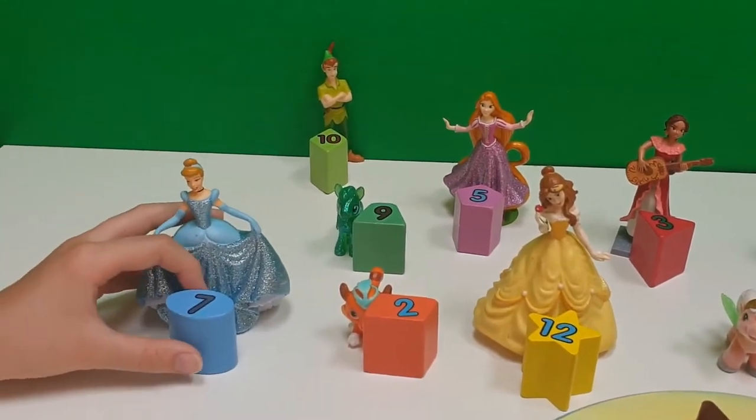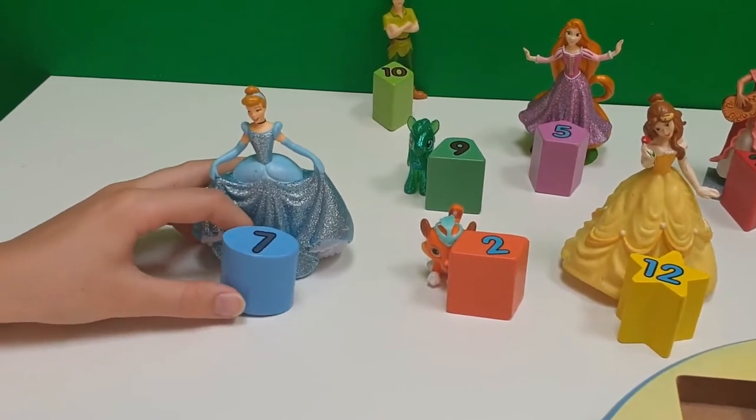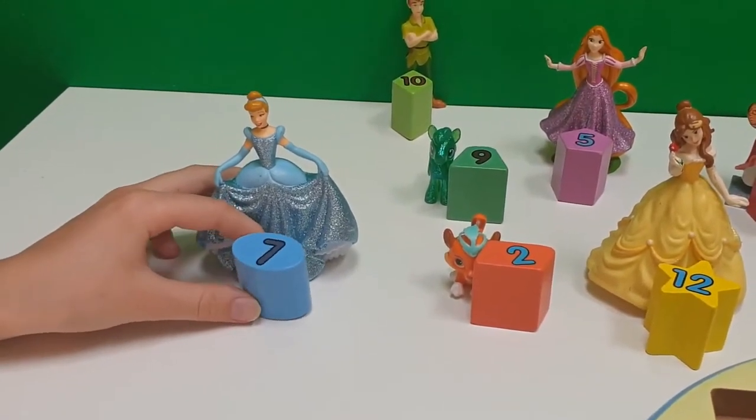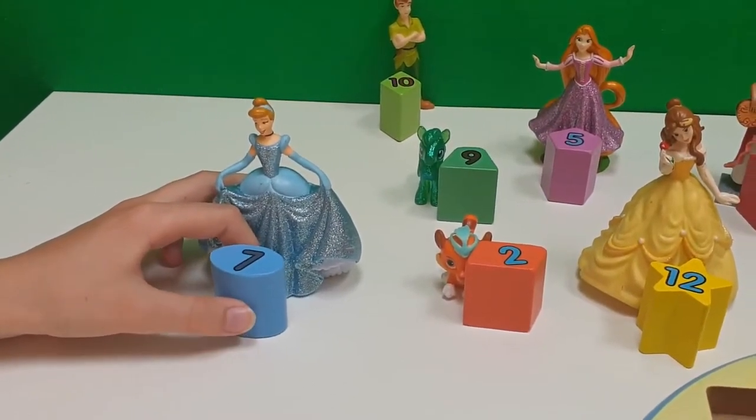I will. Oh, hi Cinderella. Cinderella, can you tell us what number is on your block? I think it's a number 7. That's right, Cinderella. You've got a 7 on your block.